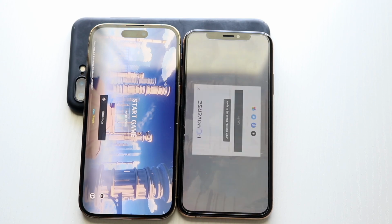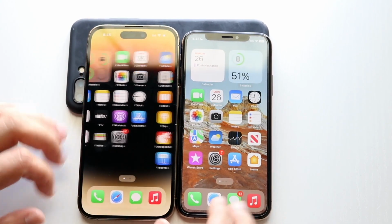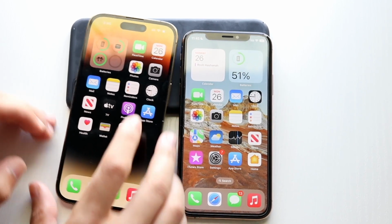And you can even see here, the 10s is not a slow phone, but definitely compared to the latest one, you are getting some speed increases for sure. So in terms of that, that kind of covers it up there.